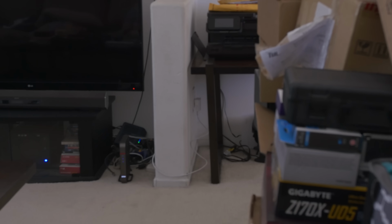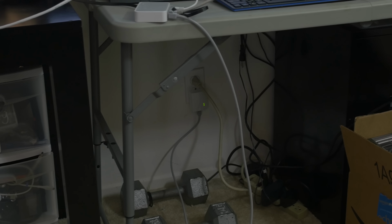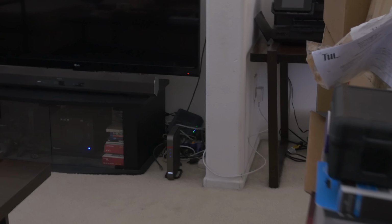The other factor to consider here that might impact our speeds is which outlets we're plugging these units into. So, I mean, obviously there's not much I can do about this one. That unit's gonna stay there because it's right next to the router, but this one over here, I feel like maybe we can get it a little bit closer to that first socket so that the signal won't have to travel as far a distance within my home circuitry.